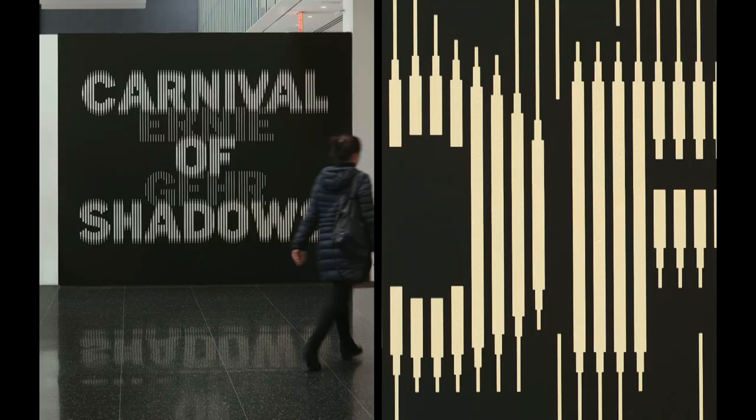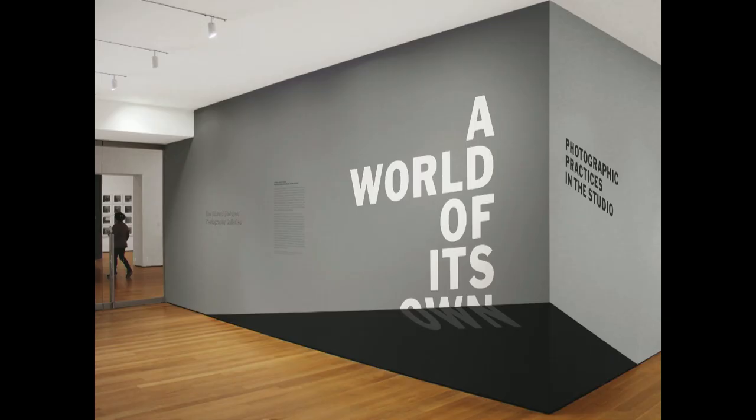Ernie Gehr, Carnival of Shadow. This show reflects on early animation and moving image graphics. So the title design was inspired by the early 20th century Shadowgraph toy. A World of Its Own. It's about a studio photography practice and creating an additional dimension beyond what is given by the world, hence the manipulation of the perspective on the corner of those two walls.